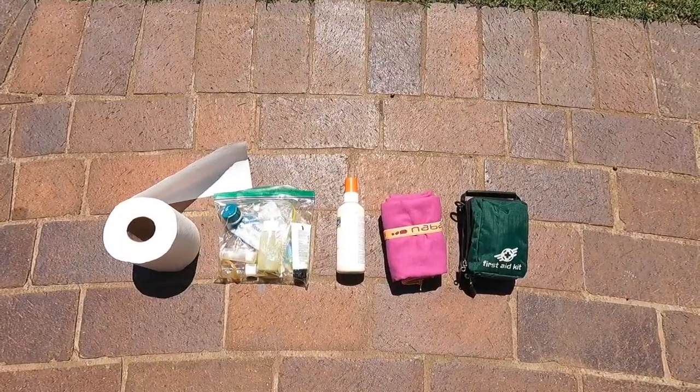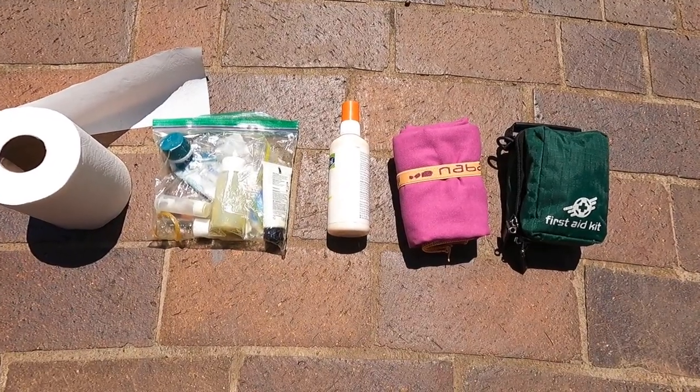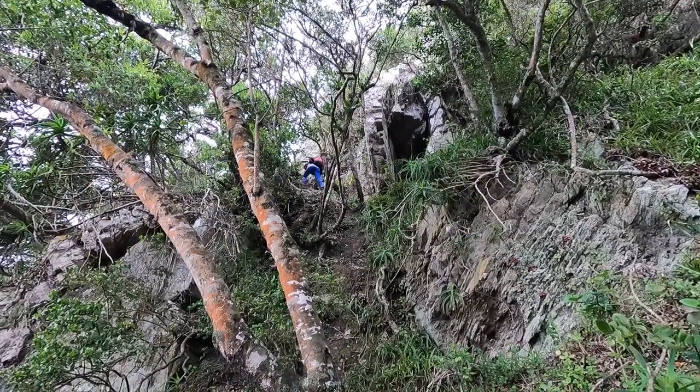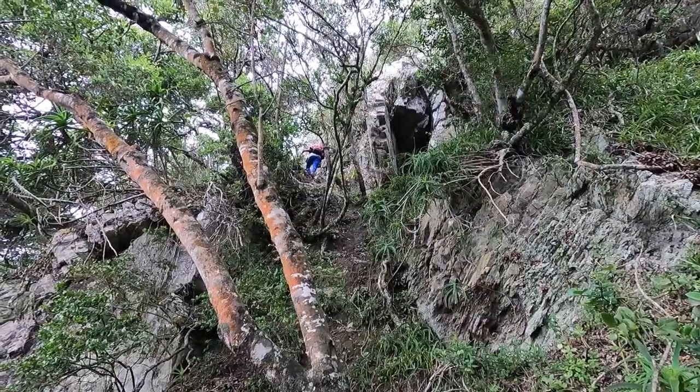Let's go to the bathroom quick. It's right on top. We have toilet paper, basic personal toiletries, sunscreen, a quick dry towel, a first aid kit. To this I have added my choice of painkillers, anti-inflammatories and rehydrates. If you sometimes get cramps, pack something for cramps. There's a lot of climbing on this hike. A muscle rub might also be useful.